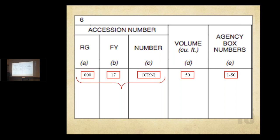Now, there is one edge case that people often ask about. They ask, what if I send you an SF-135 on September 30th? You might not process it until October 1st. So what about that? And the answer is that in that case, if you send me an SF-135 via email on September 30th that has a 17 in field 6B, I'll cross it out and write 18 on October 1st when I process it. If you're doing it via the customer portal, since it assigns the number automatically, it'll give you a 17 up until midnight on September 30th.